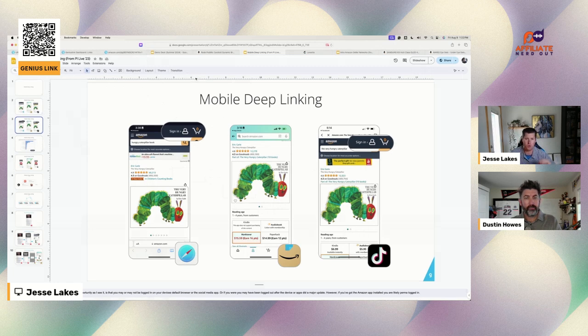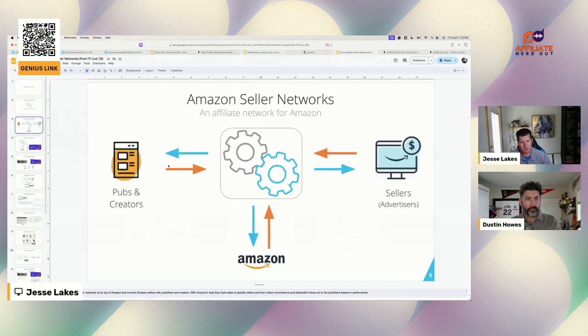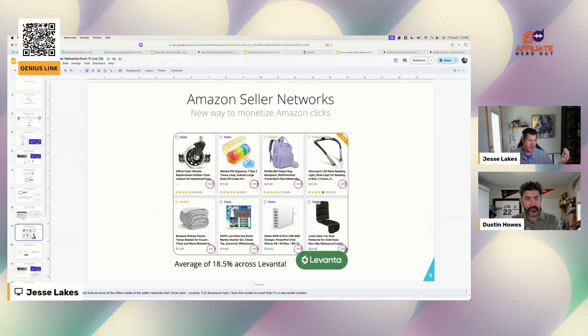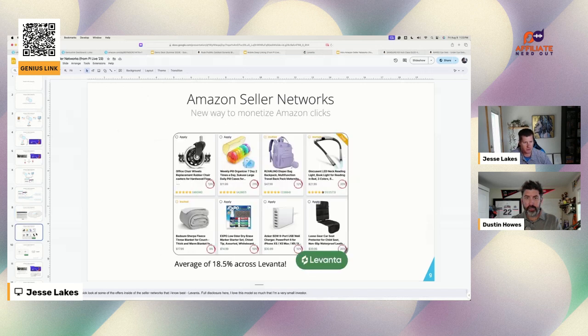Amazon seller networks is this whole new world where we're seeing this awesome combination of new technology to allow sellers and publishers to work together on top of Amazon. Amazon Attribution API is one key piece. There's also this brand referral bonus that's giving these sellers a 10% bonus. But the gist is we can watch all the traffic coming through your Amazon account. When we see that it's for a supported product, we can jump in, make sure that the attribution parameters are there, and you can take advantage of much higher commission rates than you would traditionally. Amazon's commission rates just continue to drop. These seller network rates are great.